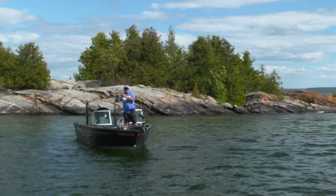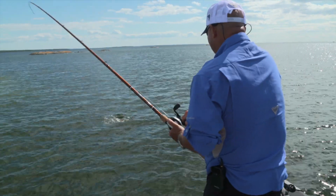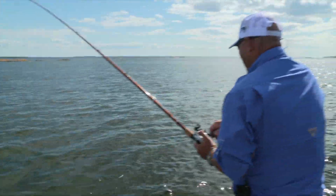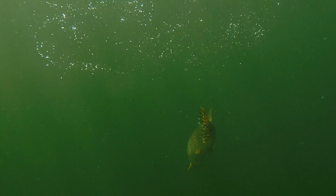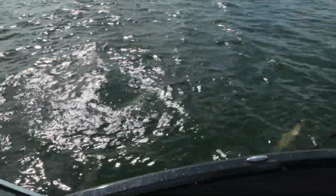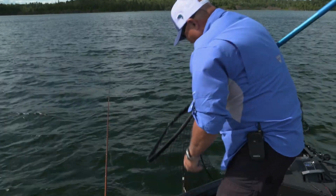Come on, Mr. Pike. Come on in here, baby. Big old pike. Oh yeah. Look at that thing. Oh yeah, nice one. Better get away from the rocks here. He's thumping. Yeah, that pike has got a little bit more size to it. Get over here, buddy. Whoa. There we go. One thing about pike, they can swim backwards, unlike most fish. Oh, the hook just pulled out.